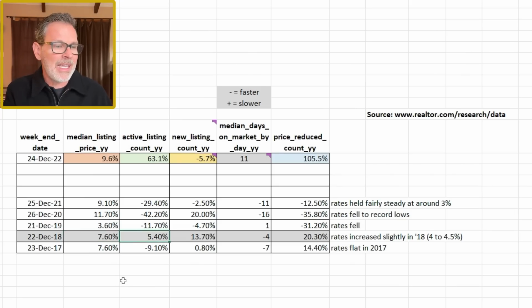Also, we only saw gains of 5.4% compared to 2017 for active listing inventory, whereas last week it increased a whopping 63%. New listings actually increased, whereas of course this year they decreased. Also, houses were taking 4 days faster to sell, compared to right now, 11 days slower.